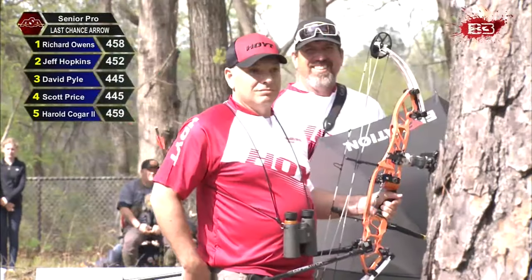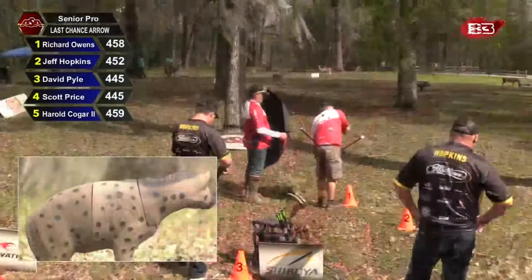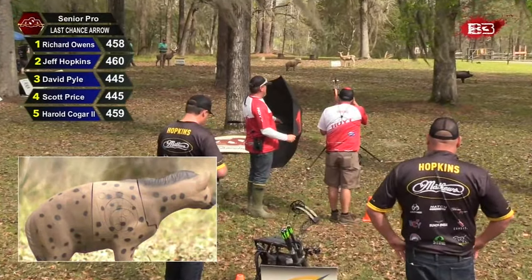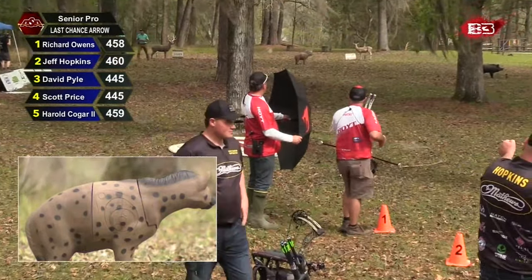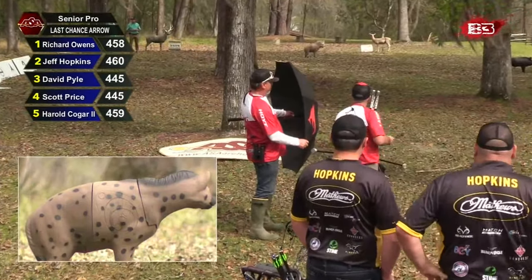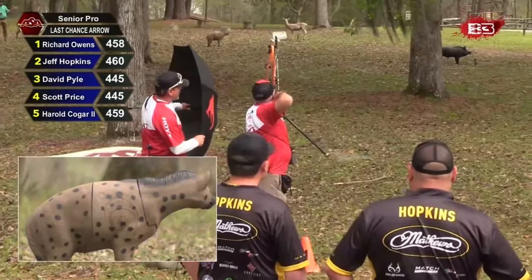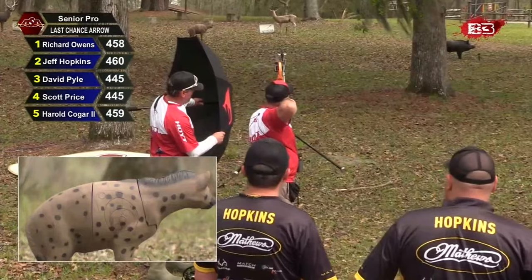I think Richard just needs 5 points to win this thing. If he hits this animal, he's going to win this tournament. So if you're ready. Because Jeff moves to 460 with that eight. Yep. Richard needs 2 points. So if he hits this animal anywhere, he wins this tournament. For Richard Owens, coming in here with an 8-point lead, and he's able to fight off his competition, and now with the possibility of taking home the title, the Rose Hill, Virginia native resident pulls back.